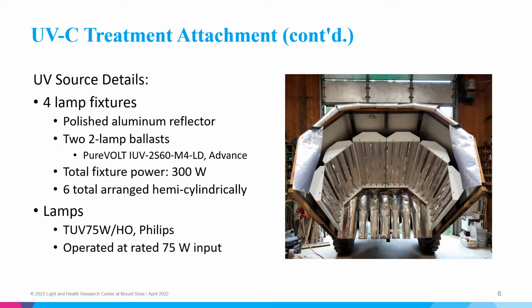Here's another view of the UV attachment, and in the underside you can see the lights which produce the UV. These are basically very similar to fluorescent high bay fixtures, but instead of using visible light sources, they use special Philips UV lamps, which are rated at 75 watts apiece. Now, each fixture used 4 of these for a fixture total of 300 watts. And the other special thing about these fixtures is that they had a special UV ballast designed to operate these lamps at their full power.